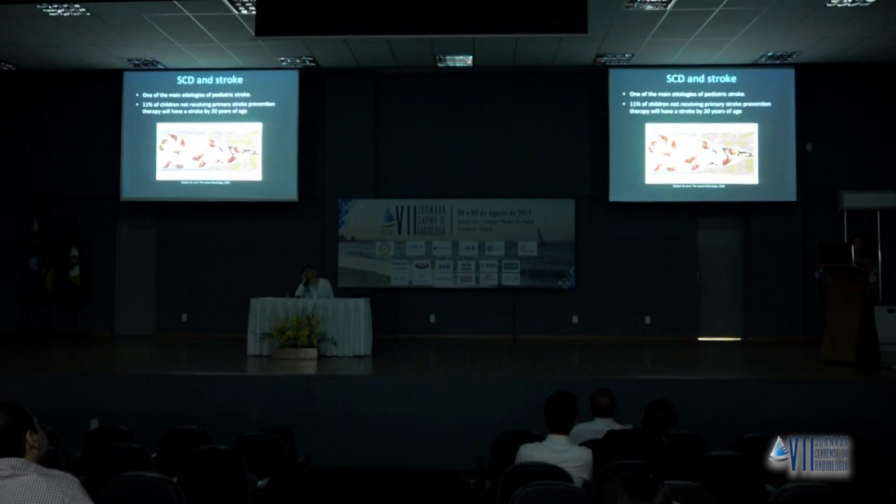So how does stroke and vasculopathy occur in the setting of sickle cell disease? Because it is one of the main etiologies for pediatric stroke, it's important to know how this happens. These abnormal sickled erythrocytes adhere to the vessel wall and release inflammatory cytokines, and this causes an increase in vasomotor tone in the vessel, which leads to proliferation of smooth muscle and fibroblasts with a gradual narrowing of the vascular lumen, which along with platelet aggregation will lead to ultimate narrowing and occlusion.